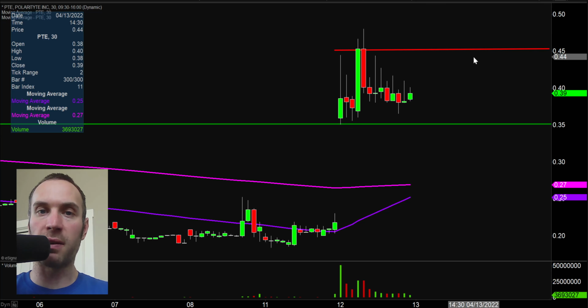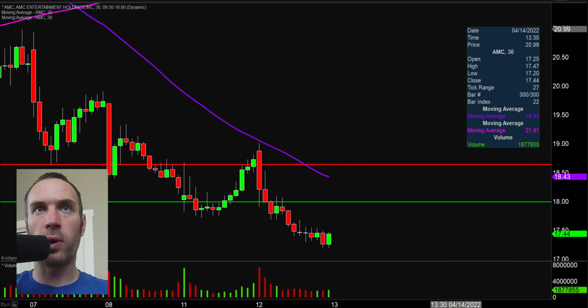But these are going to be the main levels that I think are going to be watched by the majority of people. Next one, AMC, and a rough day on this one as it just proved that Monday's late day surge right there just turned out to be simply a dead cat bounce as the price completely rolled back over and gave back all those gains and then some.